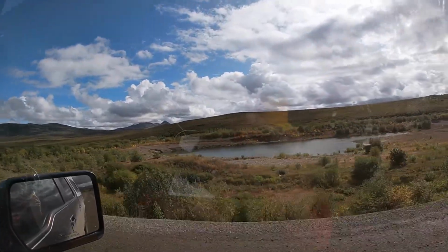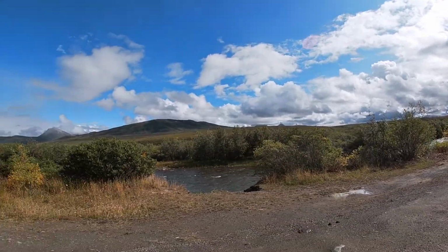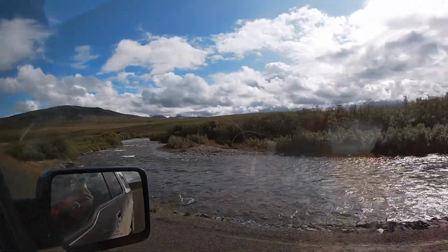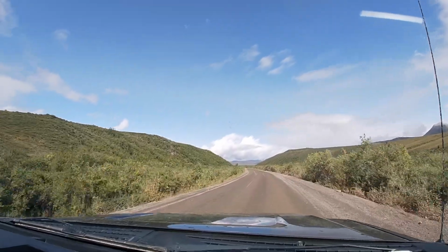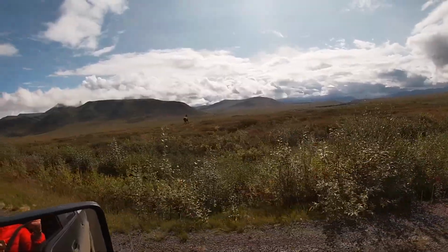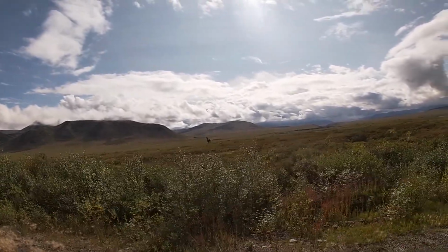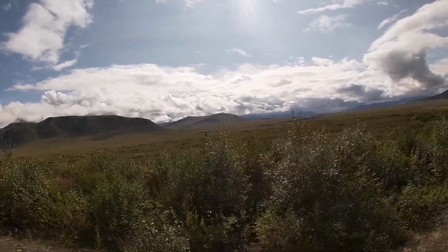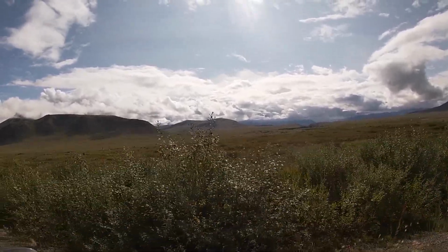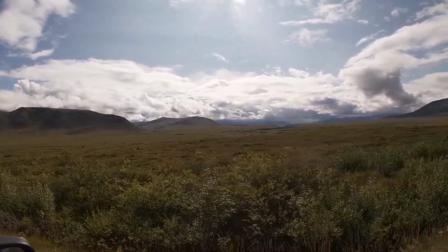Woo. You can kind of see the mountains in the distance. So we're driving along the Blackstone River. Whoa, big old moosey moose. Look at him running, it's so majestic. Wow. I thought they were only supposed to be by the river. Maybe he's headed there now. He looks so cool when he runs. It looks like a horse. Wow. Good eye.